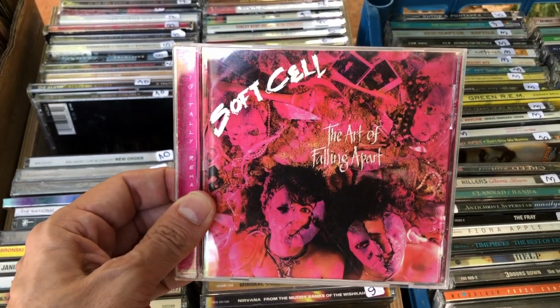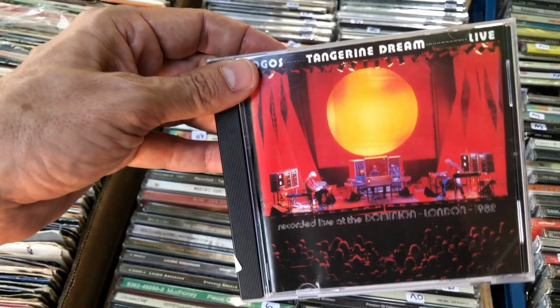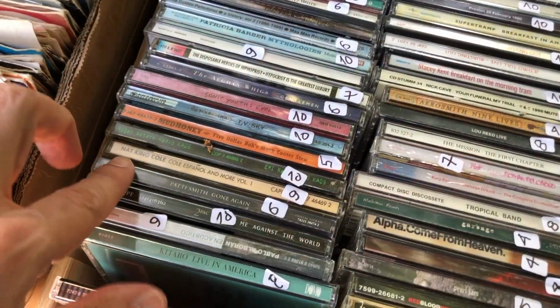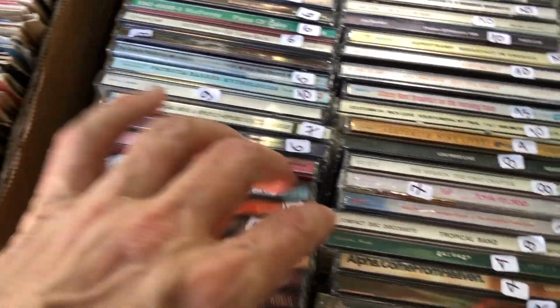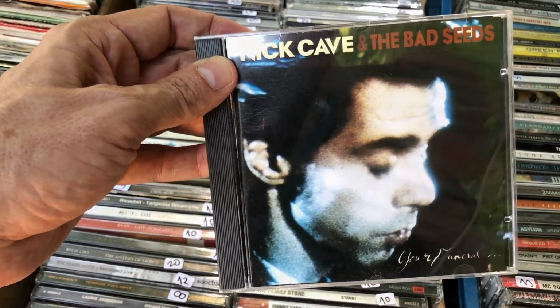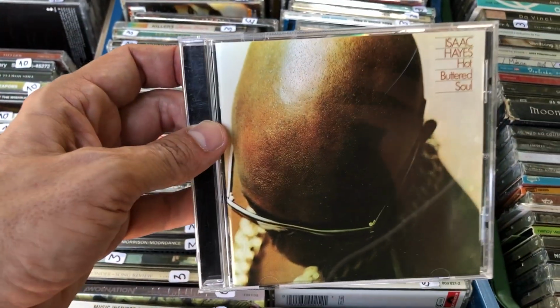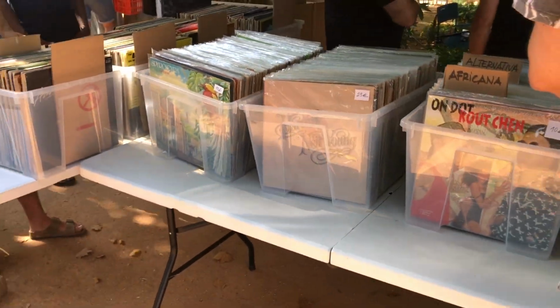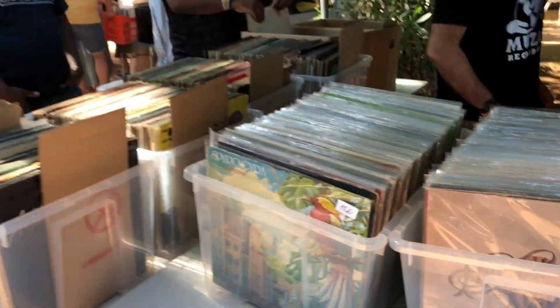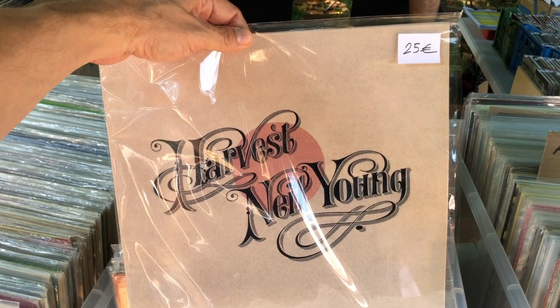The Art of Falling Apart, 1983 by Soft Cell. I have always loved their sound. Numbers is a brutal song. Harvest, 1972 by Neil Young, of course.